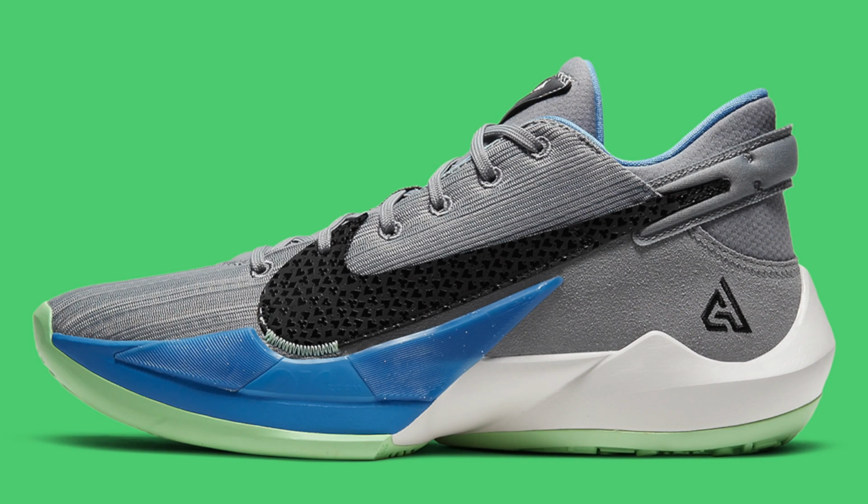Also releasing on the 5th, we've got the Nike Zoom Freak 2 in particle gray. Again, it's not a bad looking shoe, it looks fine. I think the gray on the upper is clean. I think if you play for a team whose colors are gray, great. It also features some blue on the midsole and I think a little bit of green accenting on the outsole, but other than that, it's just kind of a plain Nike Zoom Freak 2.